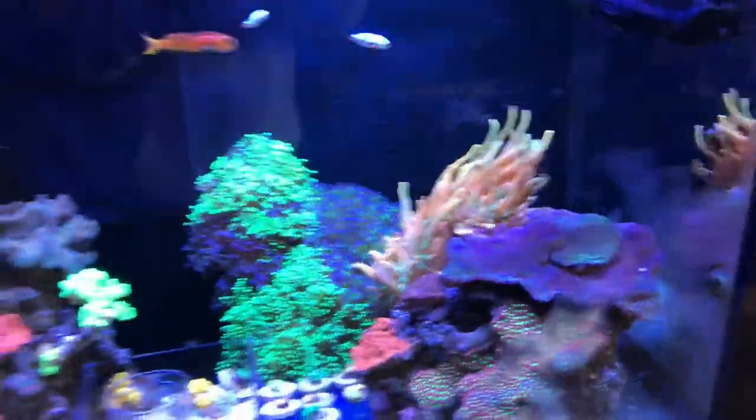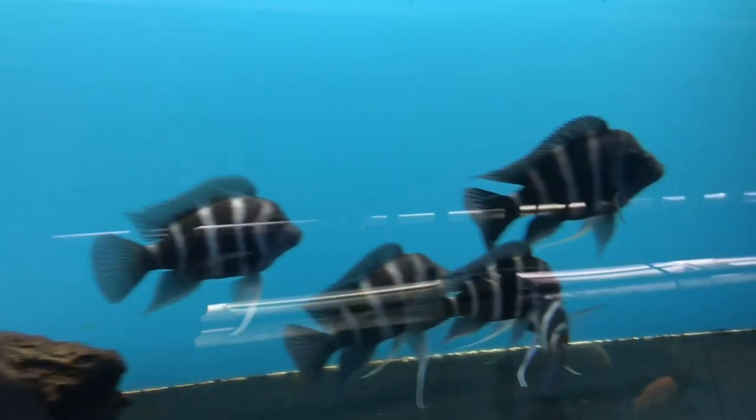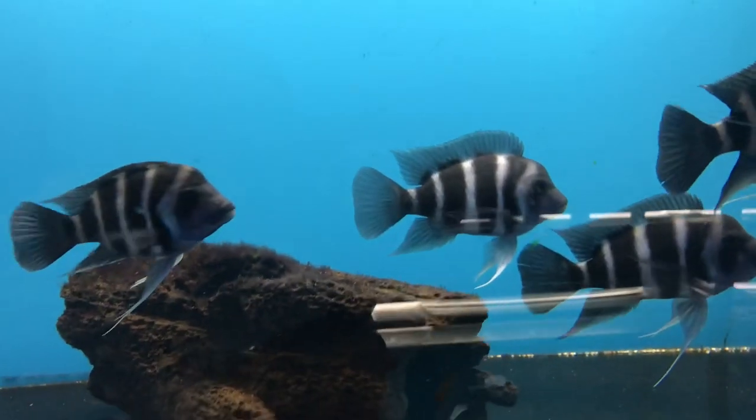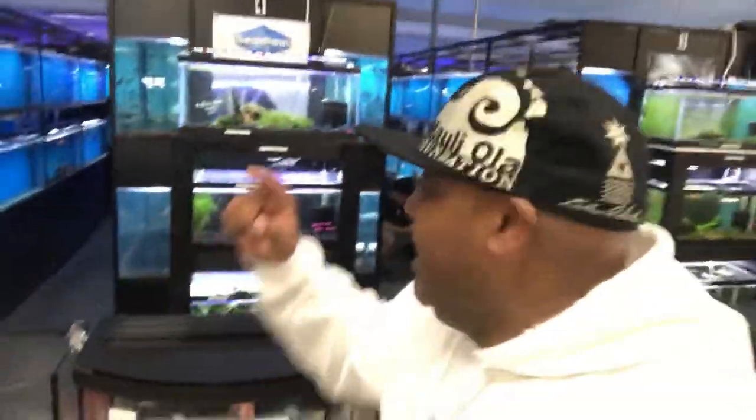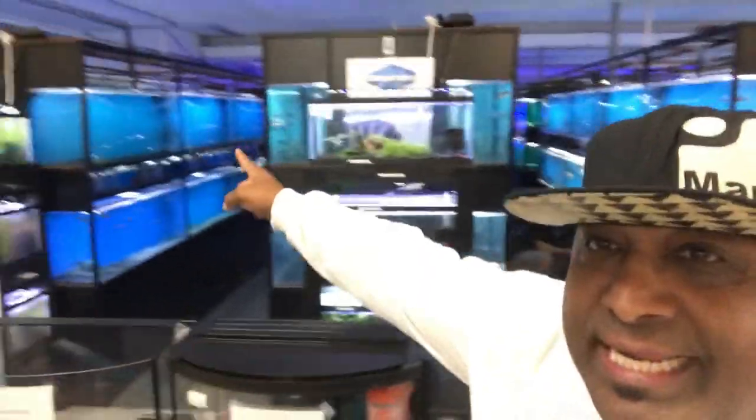So colorful. We got tanks on this side. We got supplies on this side. Check out this all frontosa tank, guys. Beautiful frontosas. Okay, so I was just informed that these three racks right here, this one and this one, are all African cichlids. So if you're an African cichlid lover, this would probably be the place. All sizes, huge ones, full grown, medium, tiny, you name it, they got it.